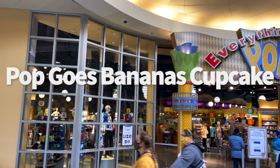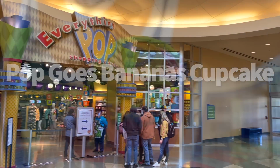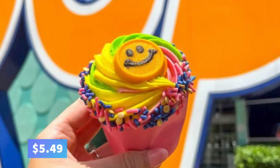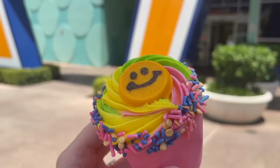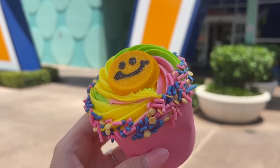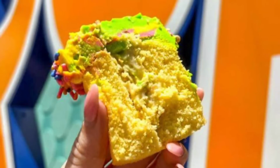Now, over at Everything Pop Shopping and Dining at Disney's Pop Century Resort, we tried the Pop Goes Bananas cupcake. This treat is $5.49 and is a yellow cupcake filled with caramelized banana, pastry cream, caramel latte buttercream, and a chocolate smiley face medallion. And spoiler alert, banana lovers will go bananas for this one.